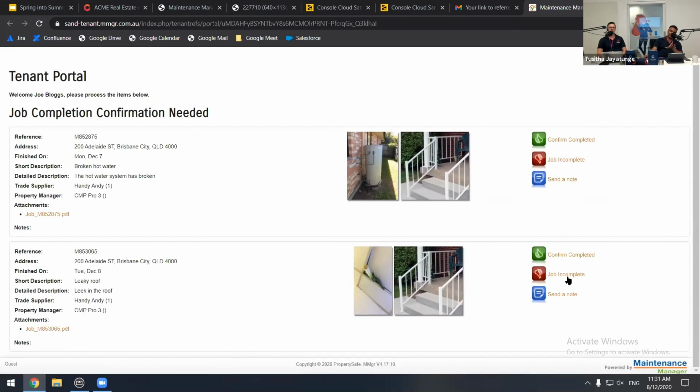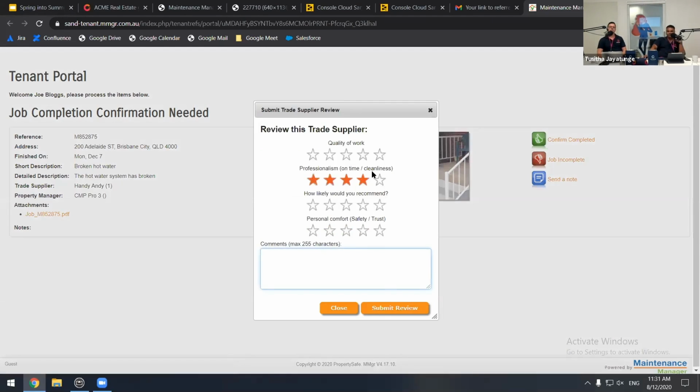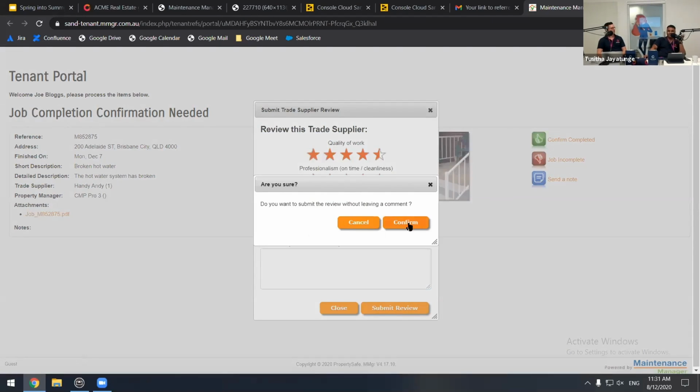I can also say it wasn't completed, or I can send a note to the PM, which comes into Maintenance Pro. Let's say that the job was completed, all good. And we can also rate the tradie for their services, which is then captured within Maintenance Pro for other PMs and other jobs to see.